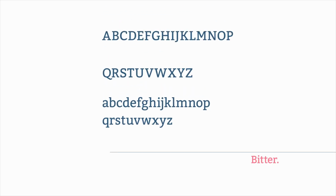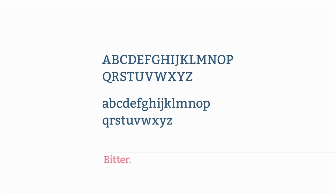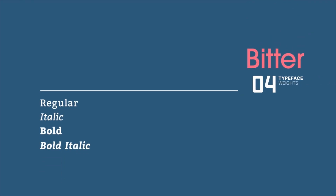So next we have a slab serif called Bitter, and I'm in no way bitter about this one. It's free to download, and it's a decent slab serif that comes in upper and lowercase characters. Now slab serif typefaces are often regarded as a subset of serif fonts. Slab serif typefaces look like serifs, but they have a specific slab section on them, hence the term slab serif. Bitter comes in 4 different font weights, as you can see here. That is essentially just bold and regular coupled with an italic version of both.